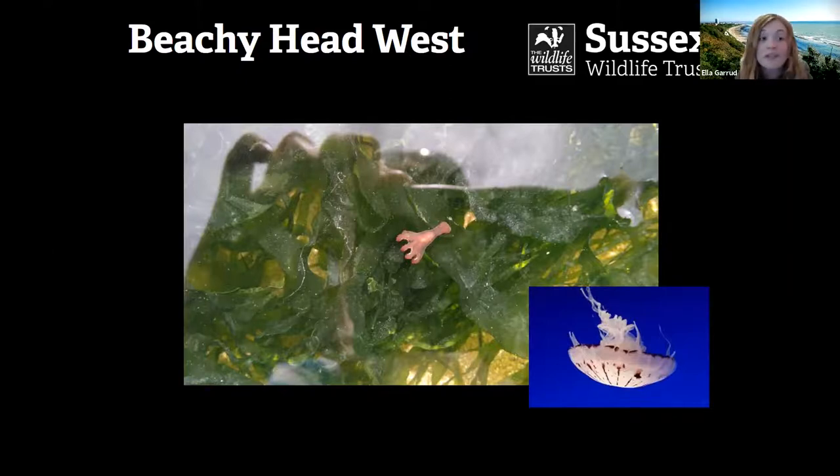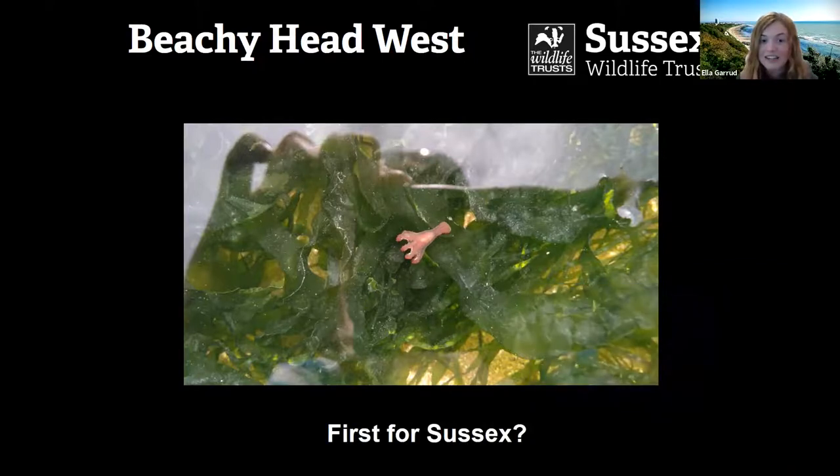And some species are actually capable of some movement, like cartwheel, using their sucker and their tentacles to cartwheel to maybe a place that's more protected or where there's more food for it to eat. And it's thought that this one that they found at Seven Sisters was potentially the first one ever recorded in Sussex, which is pretty amazing.